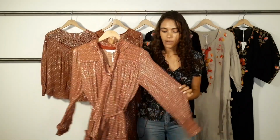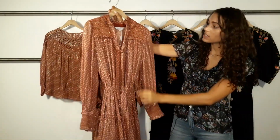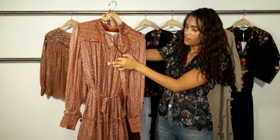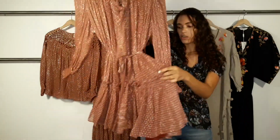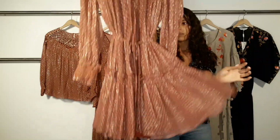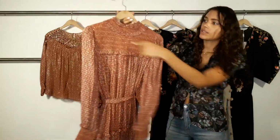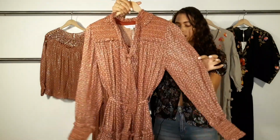Next, we have our dress here in the garnet Lurex Viscose. We have a tie detail here at the top, covered buttons down the front, another tie here at the waist, and a little teeny bit of ruffling here at the bottom to give the skirt some nice dimension. Here's the back. You can see that ruching here at the top and at the top on the front as well.